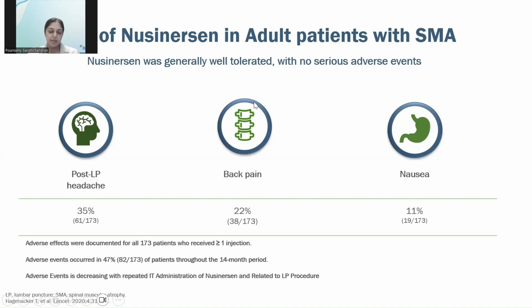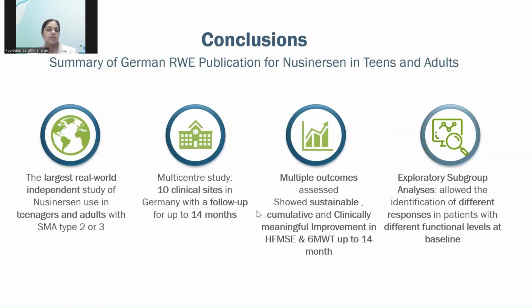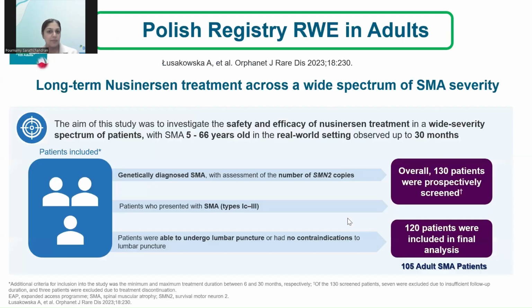Safety of nusinersen: all the adverse effects noticed were procedure related and nothing to do with the medication per se. So the German data concluded that nusinersen is quite effective for the treatment of adult SMA and it's quite safe as well.